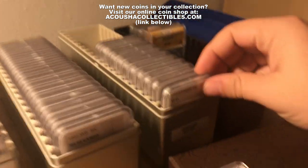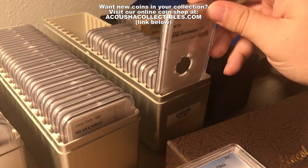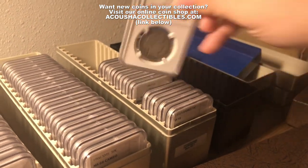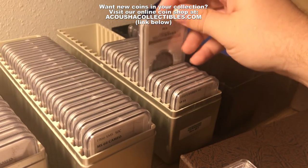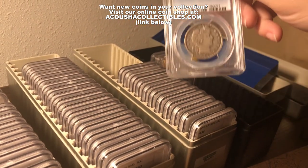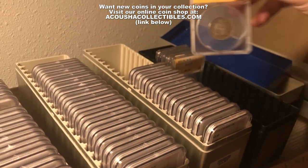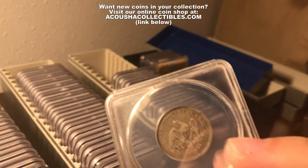We got a lot of barber stuff here. So, barber dime. A little bit of a better kind of small, lower grade half dollars, barber half dollars and holders. Whole bunch, slew of that. What else did we get? Just more half dollars. Got this pretty interesting 1840 no drapery on this coin. That's pretty unique.